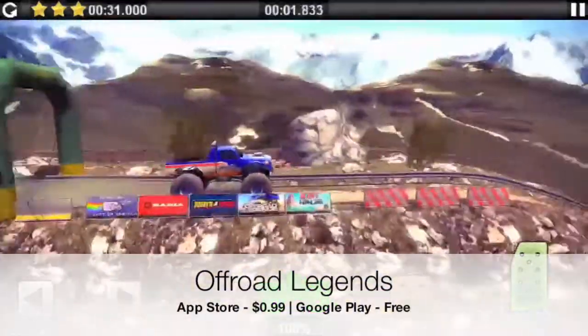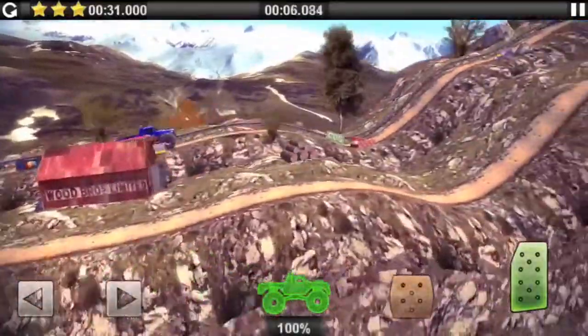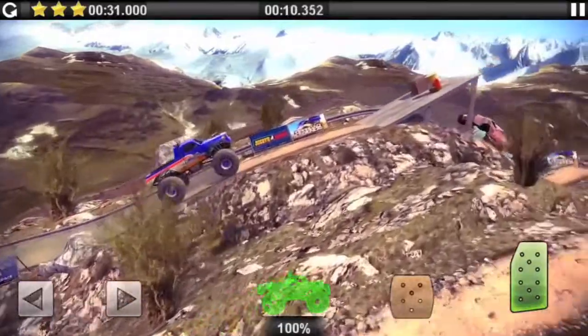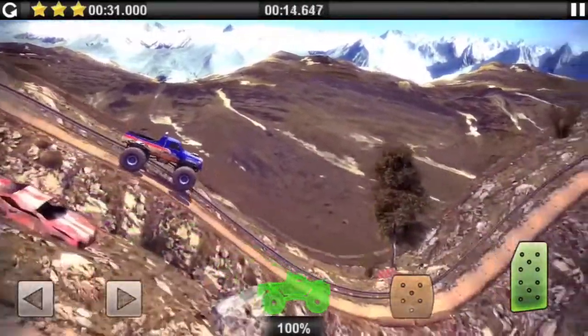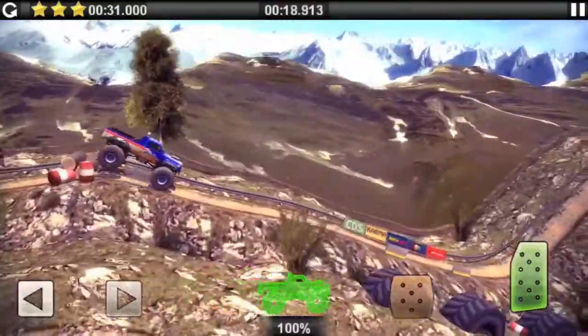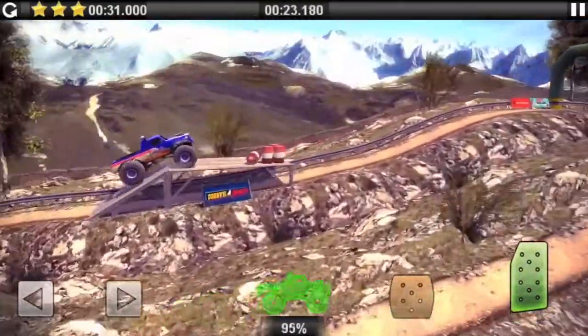Next up on the list, I got another racing game. It's 99 cents on the App Store, but free on Google Play. But this game is more realistic. The graphics on it are really good. I'm running this game that you're seeing right now through AirPlay, so you kind of see a little bit of lagging. Whenever you actually play the game on your device, you won't experience any lag or anything like that.